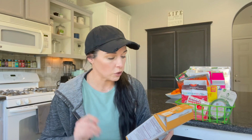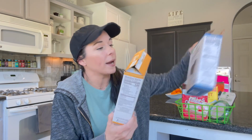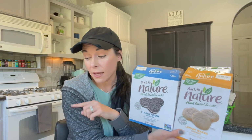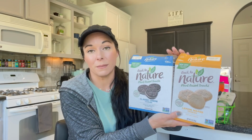I'm gonna try. Anyway, actually I have 2 of these, in fact, from Back to Nature. They're cookies. Oh, they're so good. This is another brand that I have mentioned to you guys many, many times that I have yet to find one item. I used to say that for Mooala, but then I found the creamer I didn't like. But I have not found one item that I don't like from this brand. So good, including their crackers and including their cookies.